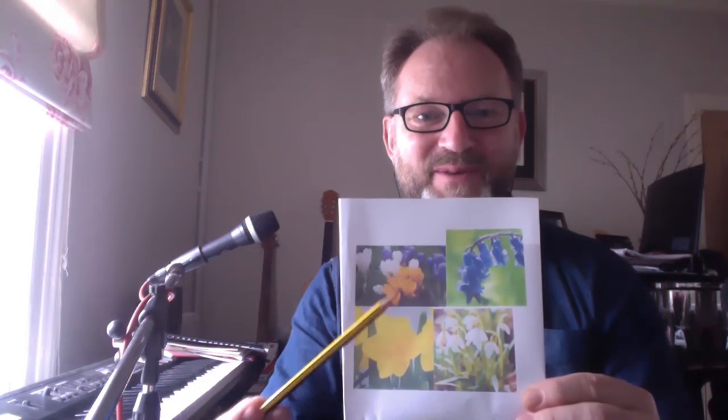Then we've got the crocuses. They could be white, purple, or yellow. And then the last one, it's last in the song, but it comes out of the ground first of all. It's called a snowdrop. So that's the first part of the song. Shall we sing it together? Let me change my position so I can play the piano.